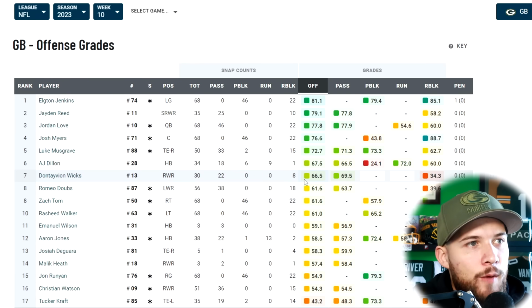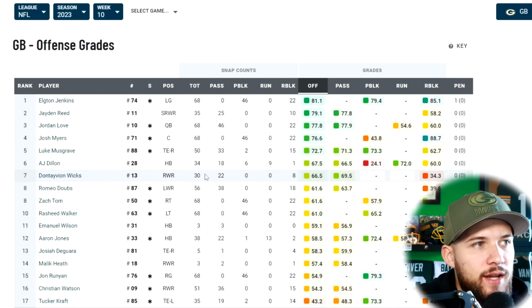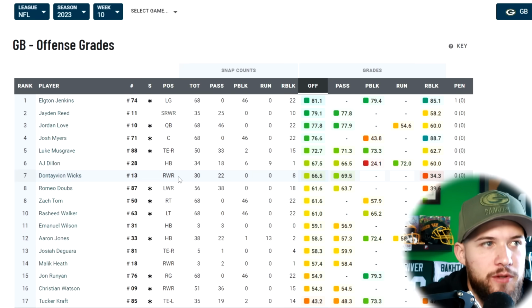Then we see Tay Wicks, a 66.5. Not a good run blocking grade, which is unusual for him. He's usually really good in the run blocking game, but Tay Wicks continues to get more snaps. As we see here, 30 snaps, and he deserves it. This dude simply just gets open.